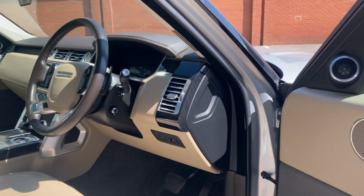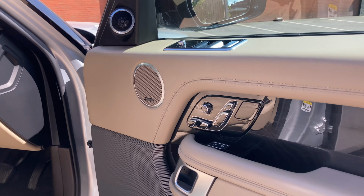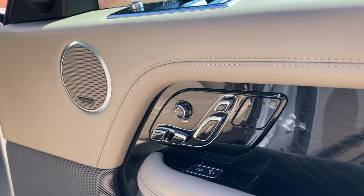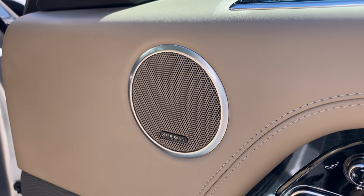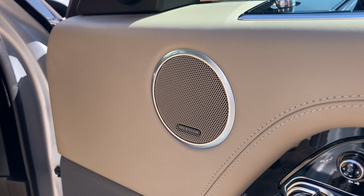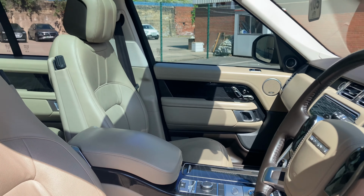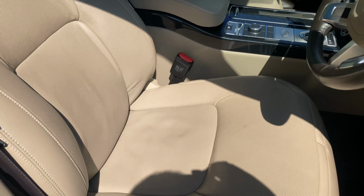I'll just take a step back and talk you through some of the specifications, starting here on the door card with the likes of the 3-stage electric memory front seats for both driver and passenger, the upgraded Meridian surround sound system. So if you do like your music, it's a very crisp, clean sound. And not only are the seats fully electric, they are heated and ventilated, and that is also extended to the second row of seats that also benefit.